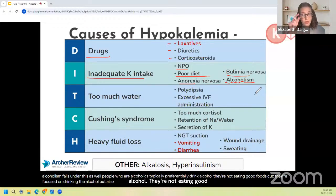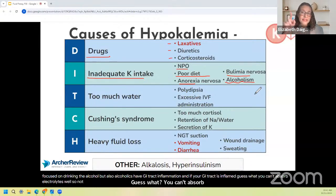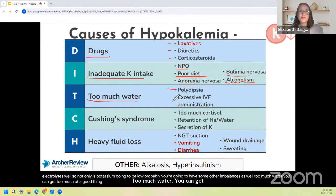But also, alcoholics have GI tract inflammation. And if your GI tract is inflamed, guess what? You can't absorb electrolytes well. So not only is potassium going to be low, probably you're going to have some other imbalances as well. Too much water. You can get too much of a good thing. Polydipsia. If we give too many IV fluids, those are some big causes.